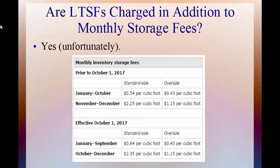They just changed these, so you think, oh, I'm kind of bummed out because at the beginning of February 2017 they changed their long-term storage fees, and it's a real bummer. And they took out the exemption rule, et cetera. Well, they just changed their monthly fees, I think, last October, and now they're planning on changing them again this coming October 2017. And so this is what we're looking at: 54 cents per cubic foot for a standard size item. That's all your books. November through December, they quadruple the rate to $2.25 per cubic foot. And as you can see, those rates will be going up slightly effective October 1st, 2017.